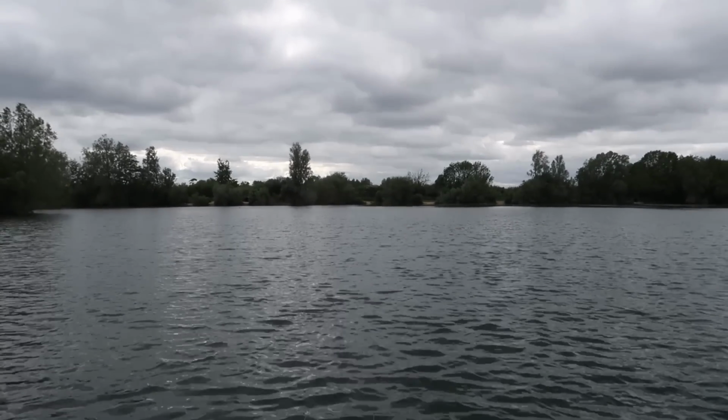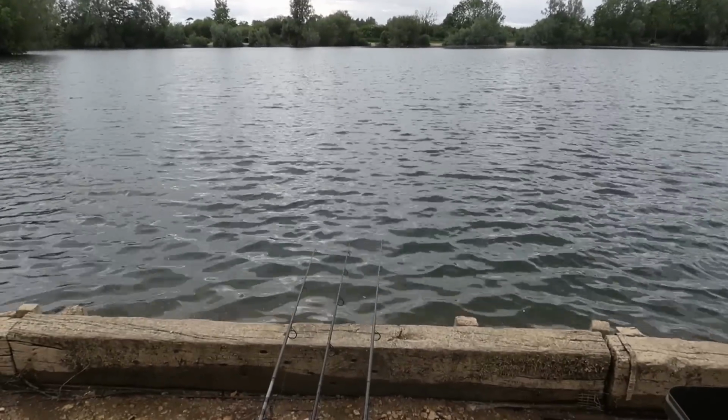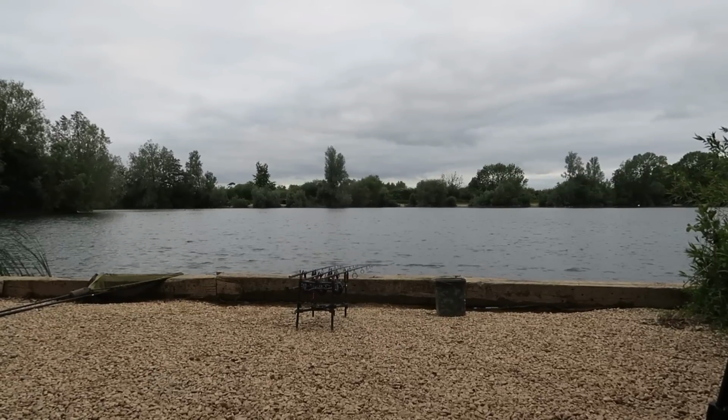But the rods have not been out for long. Hoping we can get a bite just before dark tonight. Put another 10 more spods out for the night. Happy with where the rods are.